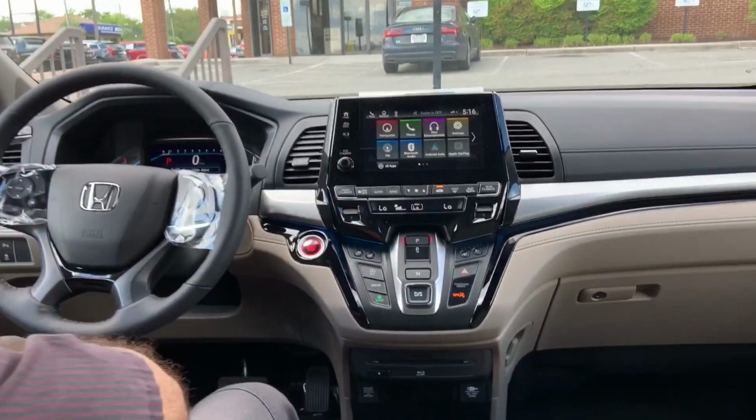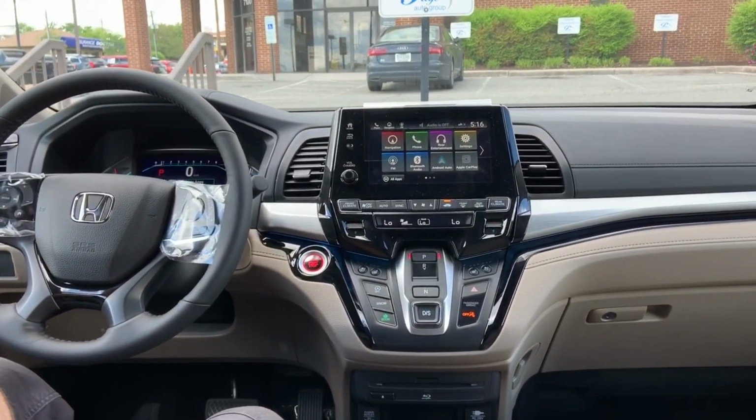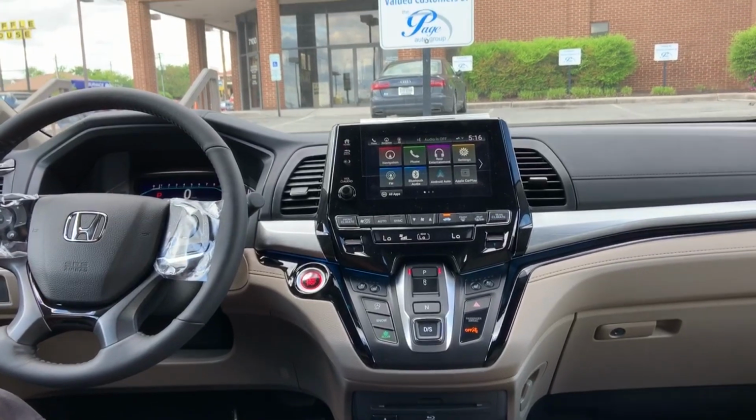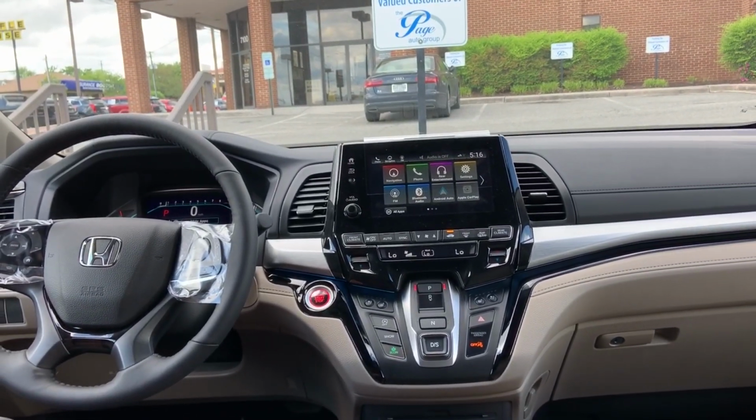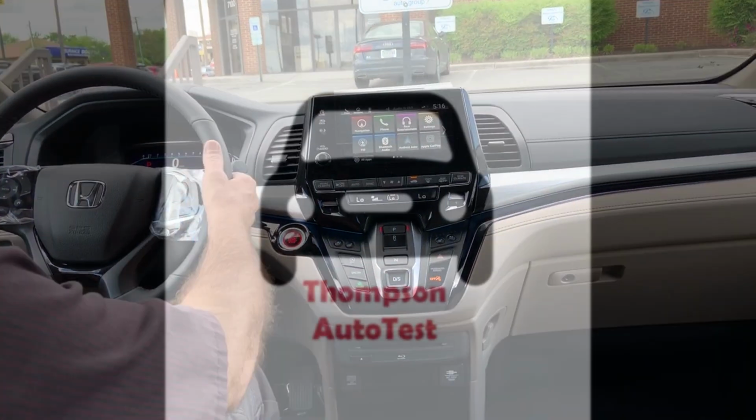Here we are sitting in a 2019 Honda Odyssey Elite. This has the 10-speed automatic transmission, and we're getting ready to go for a road test.